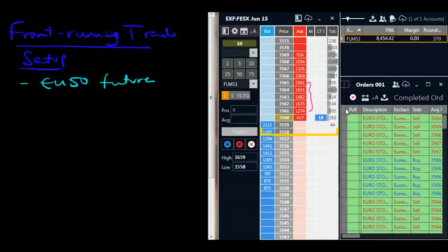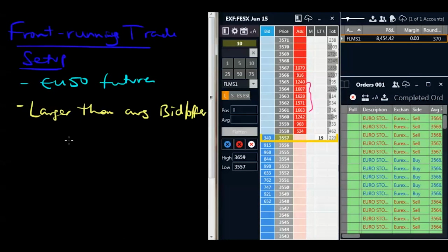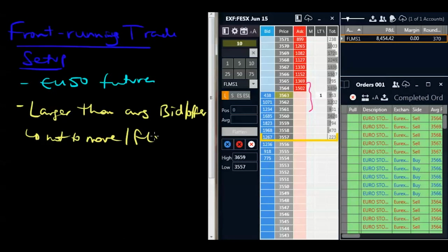So the parameters on this trade, if we just had to go through, what we're looking for, like we said, we're looking for larger than average bid or offer. I know this seems fairly obvious, and for some of the more experienced guys listening in, it's probably not for you. It's probably for someone that hasn't really seen this before, doesn't actually understand the ease of front running an order. But let's just try and define this. We're larger than an average bid and offer, and we want for it not to move slash flash.